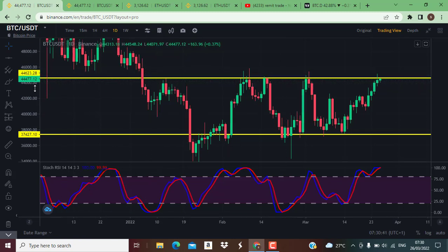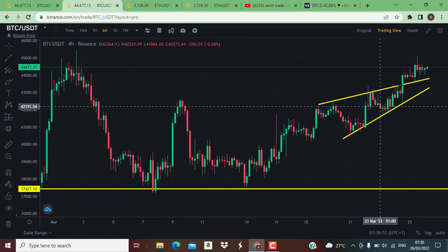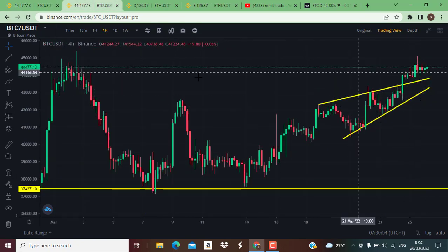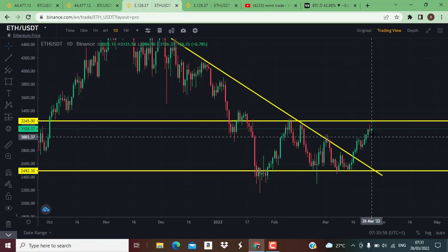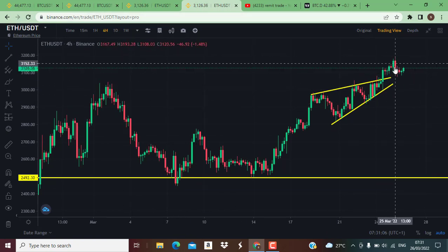Right here, Bitcoin is sitting at the 44.4k level. I've been talking about this very strong resistance at the level where the market is right now. On the 4-hour chart, you see the market is finding it difficult to break this very strong resistance. Also on ETH, we have seen the market approaching this very level of resistance. On the ETH 4-hour chart, the market is also finding difficulty moving straight to the upside, with this little pullback on this very chart.